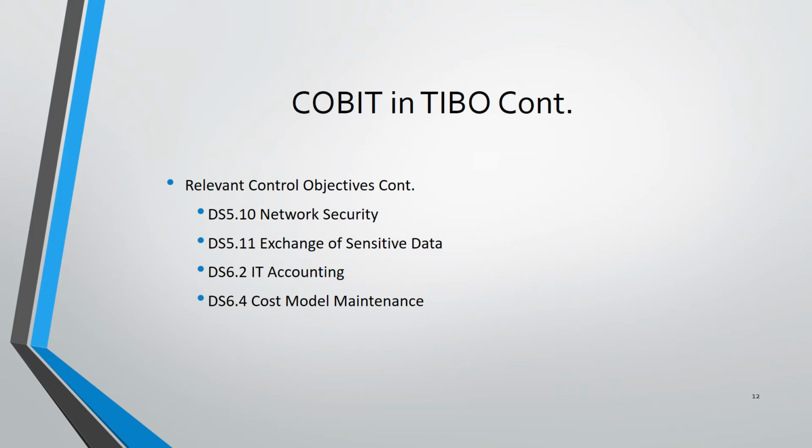IT accounting encompasses capturing and allocating actual cost according to the enterprise cost model. Variances between forecasts and actual costs should be analyzed and reported on in compliance with the enterprise's financial measurement system. The cost model maintenance should be regularly reviewed and benchmarked, as should the appropriateness of the cost recharge model, to maintain its relevance and appropriateness to the evolving business and IT activities.